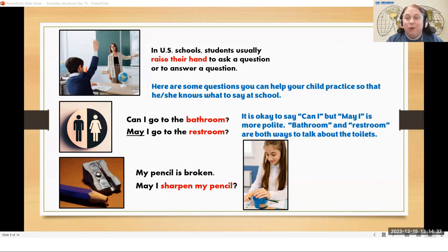Something that is very important for children to know how to ask, they need to be able to say either the word bathroom or restroom in English. Bathroom or restroom. Bathroom and restroom are both ways to talk about the toilets. So this is one of the first words your child should learn to come to school, bathroom or restroom, if they need to use a toilet.